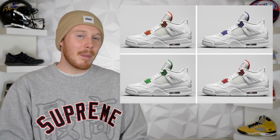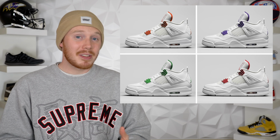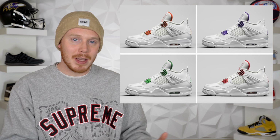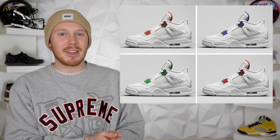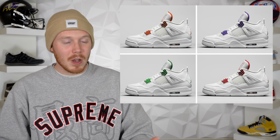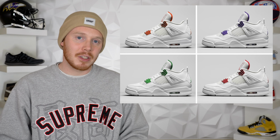And I think personally, I'm either gonna go for the University Red colorway or the Court Purple colorway. Like most of the sneakers on today's list, I have no idea how limited these shoes will actually be. And because of that, I can't say for sure whether the shoes will sit or will sell. But if I had to venture a guess, I think that they will probably sell out, and I would guess that the University Red colorway would sell out first.